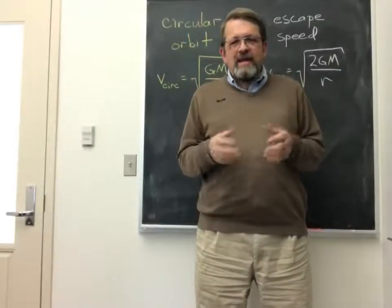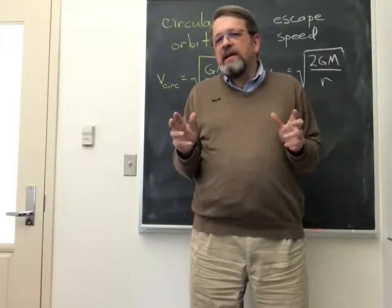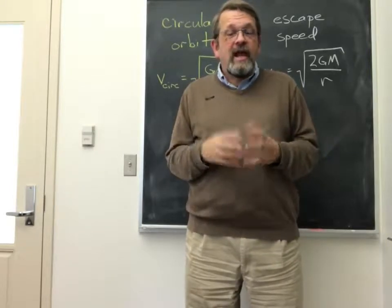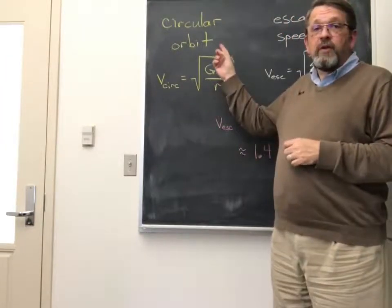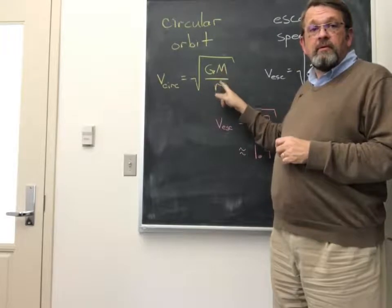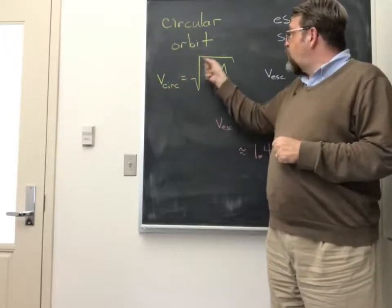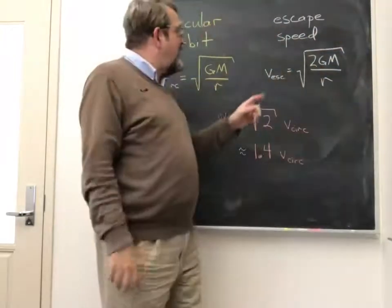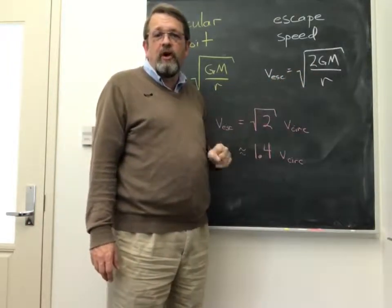You might recognize the equation, or at least recognize that the equation for escape speed is a cousin to an equation that we've already seen in our class. And that equation is the equation for the speed that you have to be traveling to be in a circular orbit around a planet M with an orbital radius r. The circular orbit speed is the square root of GM over r. The escape speed is exactly the same, except there's a 2 inside. It's the square root of 2GM over r.